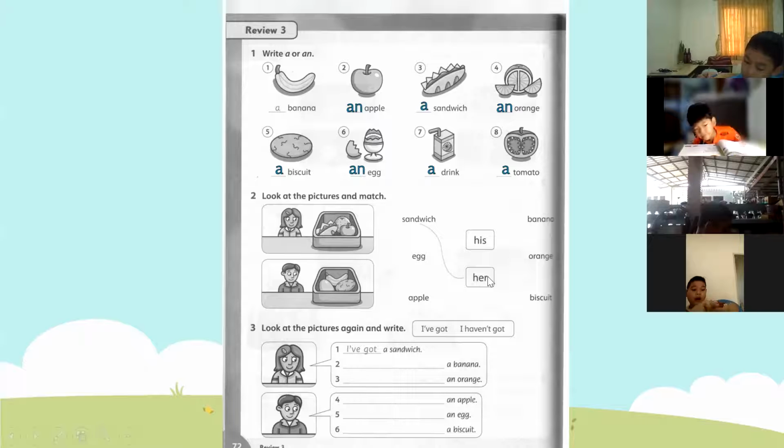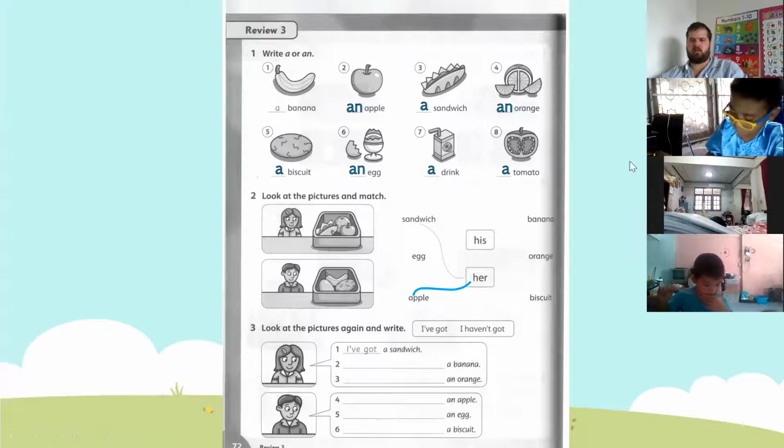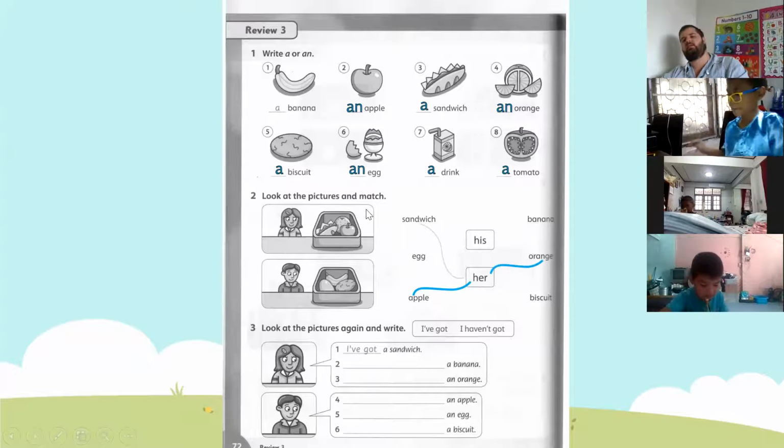Okay. Her. Does she have an apple? Yes or no? Yes, so we're going to draw a line from her to apple. Does she have an orange? Yes or no? Help me, student. Yes or no on the orange? Does she have an orange? Yes. Yes, thank you.